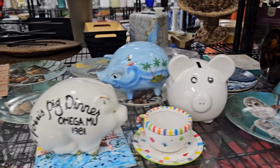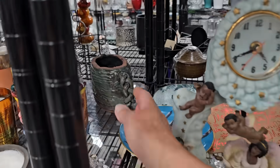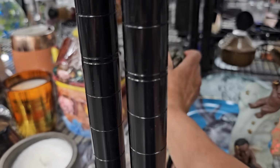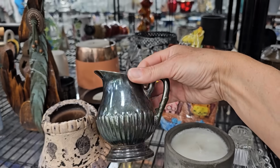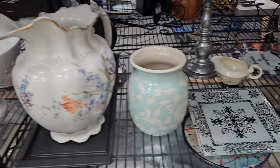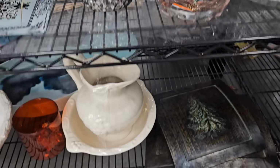Lots of owl plates still here. They've been here quite some time, haven't they? If you watch my previous videos, there are owl plates going back a couple of months. Another weird and wonderful pottery piece. I think that's a teapot, but it's missing its lid. I don't know if it's functional, perhaps just decorative. A little bit of silver plate there. An ewer, jug, pitcher, trinket dishes.